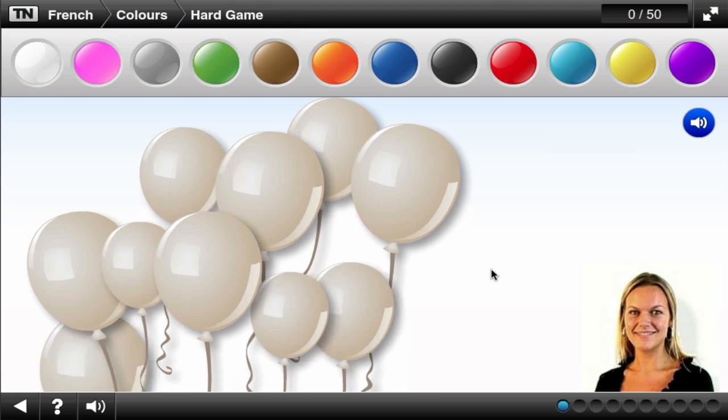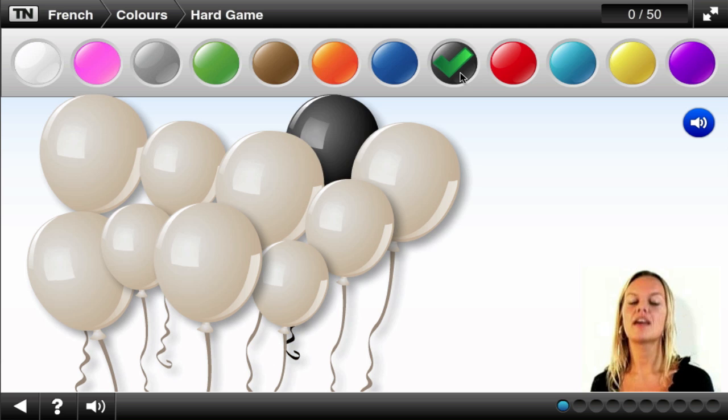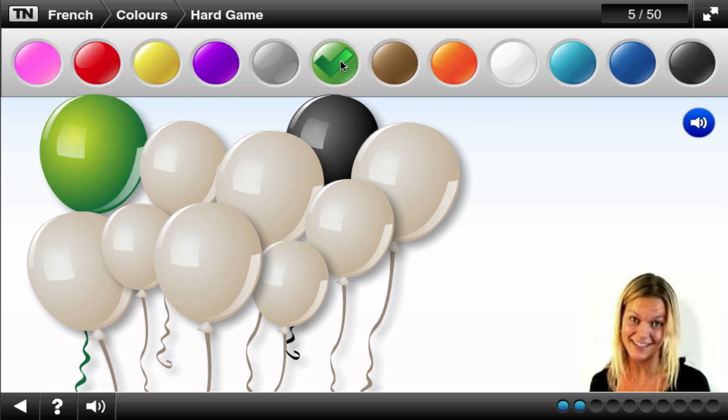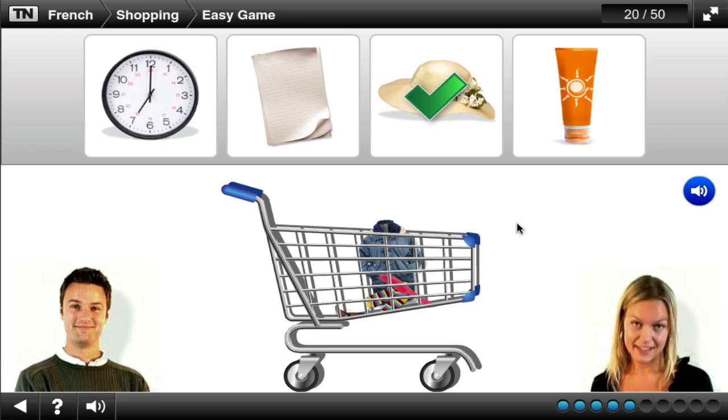Now I'm going to show you the hard game for colours. And the difference here is that we get no clues. We have to pick out the correct colour from the whole palette. And the balloons are painted the colour you picked. Some of the games in TalkNow change depending on the subject. So just as you can make a monster in the body section, in the shopping game you put what you buy into a shopping cart.